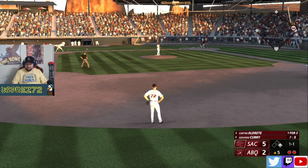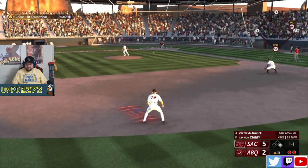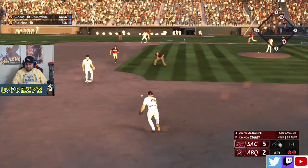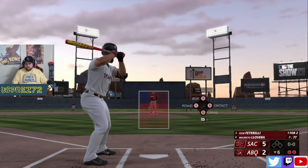One for two with a two-run homer back in the first. On the ground, out to short. They take the short way. That is the frame. Get out of it. Two outs, bases empty. And now the shortstop, number 72.